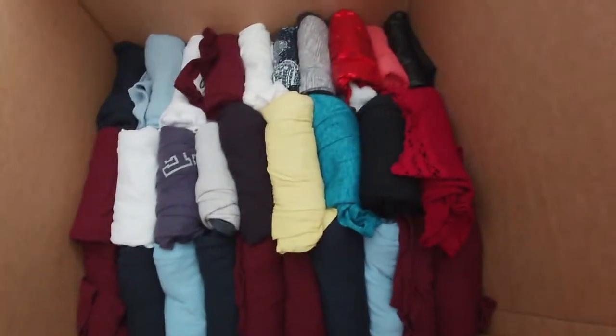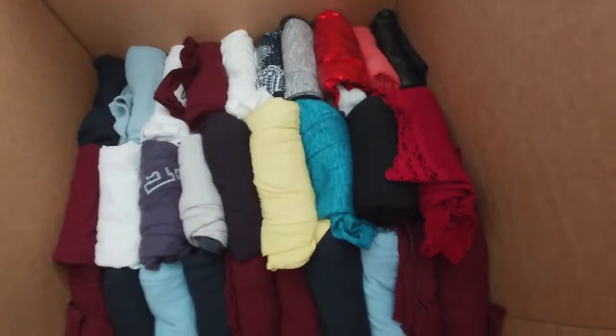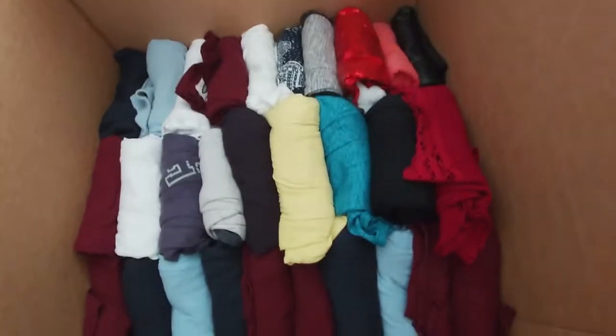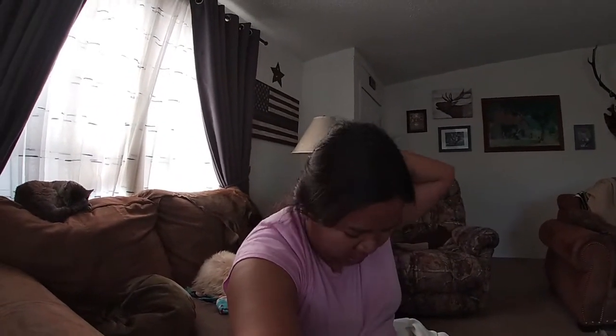Ayan, ayan na yung first layer. Ayan. Hindi ko alam kung gusto pa niya nadagdagan ko ng second layer. But, ayan. So, ang request niya ay fried chicken daw mamayang gabi. So, magpa-fried chicken tayo.